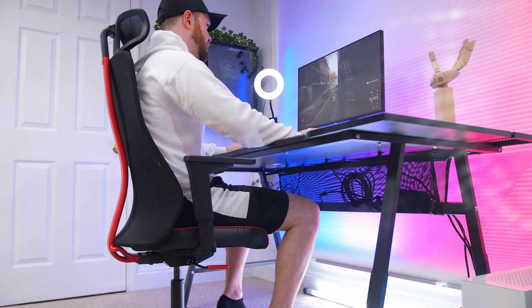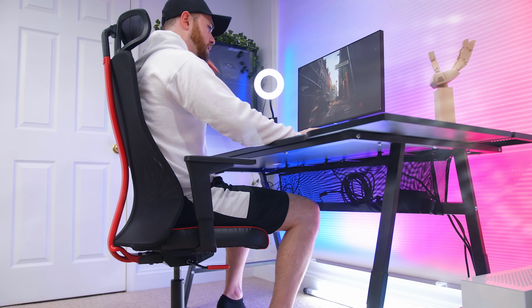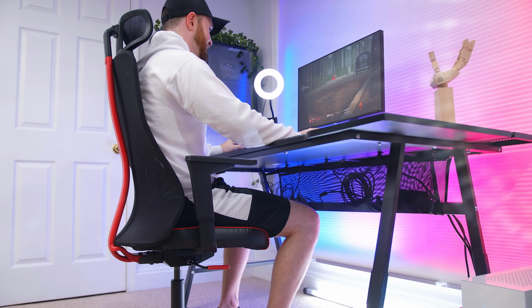Now with it being such a large space, it's a deep desk, you have room for your arms when you're gaming to fidget around and get comfortable, get up and close in the heat of the moment when you're gaming, or just kick back and ease the eyes a bit.